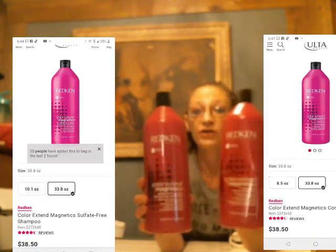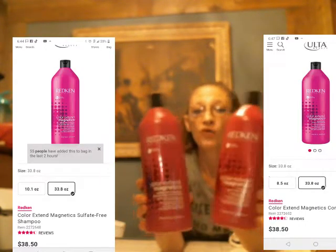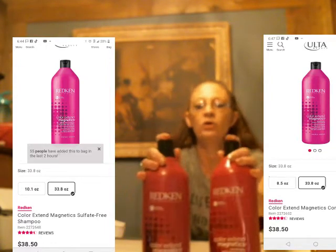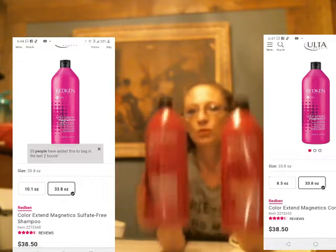We have the Redken Color Extend Magnetics Shampoo and Conditioner. And these are full bottles, you guys. Full. They did not empty these. The lids were still on, and they were just souped up.